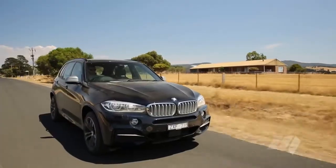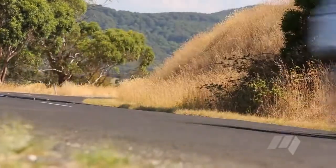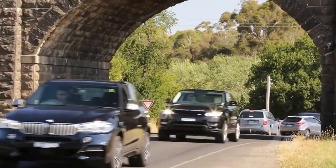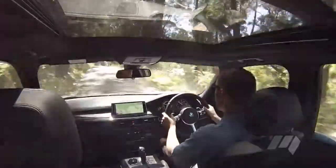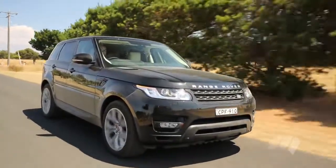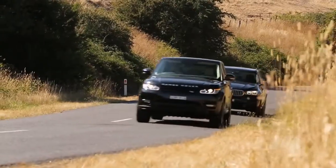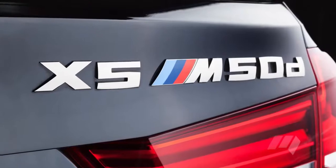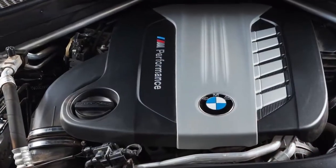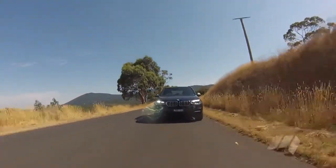Flagship SUVs like the BMW X5 M50d and the Range Rover Sport Supercharged are all about prestige and performance, and although each delivers their significant output via different means, the formula is more or less identical. The Sport Supercharged is powered by a 5-litre supercharged petrol V8 worth 375 kilowatts and 625 newton meters, while the X5 M50d employs a triple turbocharged 3-litre 6-cylinder diesel, making 280 kilowatts and 740 newton meters.